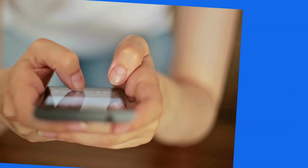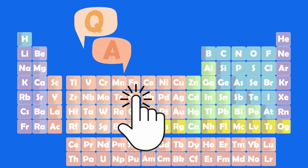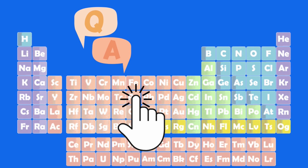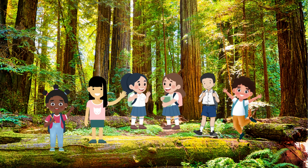Suddenly, I had an idea, and I messaged my friends to see who was interested in visiting lead. You see, I received this magical periodic table as a birthday present a couple of years ago. And if you push on any element, you get to meet the element and ask her questions. How cool is that?